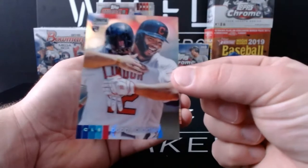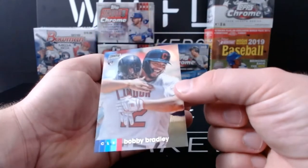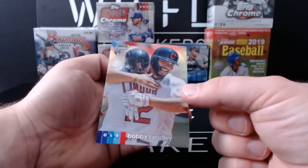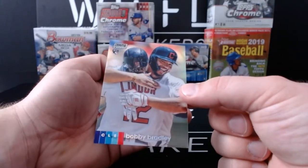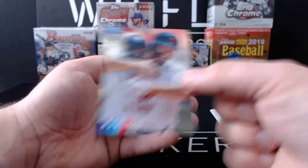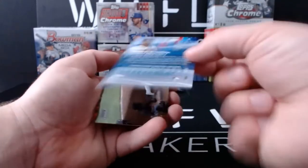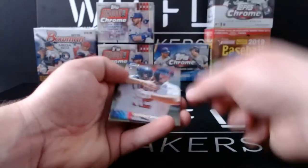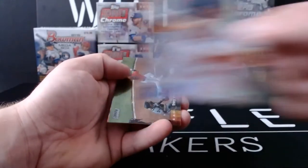Hang on. Is that an image variation? Are you sure it's in the refractor version? Oh, I think this is his base version, I don't know. Flip it over. Check the codes. It says refractor. I know it says refractor. Well, I think it's going to be a different code. 243. I think that's his base card. I know it sounds silly, but I think.